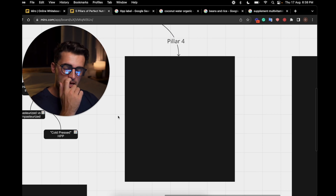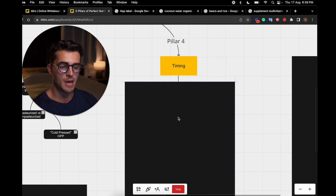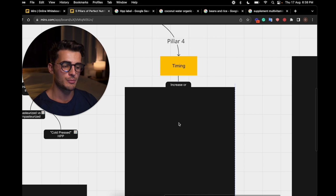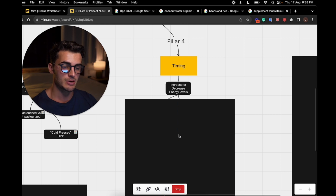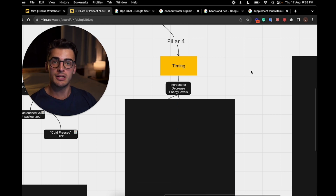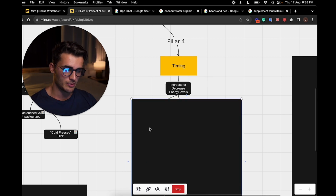Now, pillar 4 is particularly interesting for entrepreneurs, and I say that because it's about the timing of the food. The timing of the food, meaning what time of the day you consume the food, is going to either increase or decrease your energy levels. And so you can use food strategically to have more energy or less energy. Now, when would you want less energy? Well, let me give you an example.